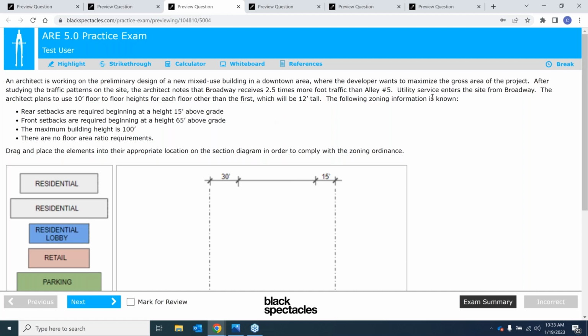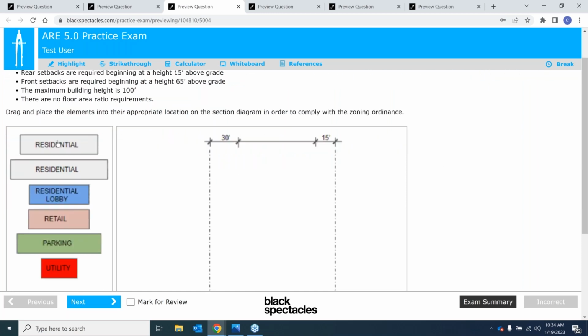Utility service enters the site from Broadway. The architect plans to use 10-foot floor-to-floor heights for each floor other than the first, which will be 12 feet tall. The following zoning information is known. Rear setbacks are required beginning at a height 15 feet above grade. Front setbacks are required beginning at a height 65 feet above grade. The maximum building height is 100 feet. And there are no FAR requirements, which is great. I really don't like the FAR calculations, so this makes this question automatically a little bit easier in my opinion. Drag and place the elements into their appropriate location on the section diagram in order to comply with the zoning ordinance. Okay, so let's go ahead and see what we have to place on this diagram first.